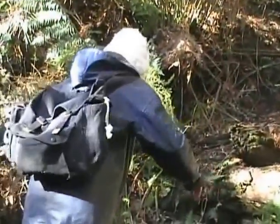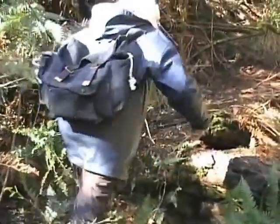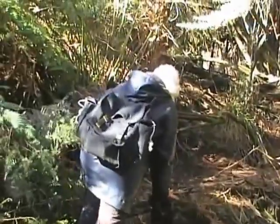What's that? It could be. But at least we know that's reasonably good up that way. Blackberries, we've got to get rid of.